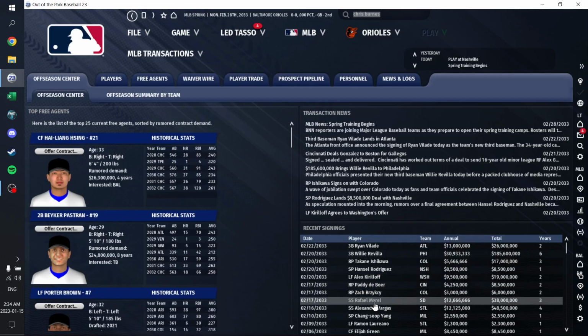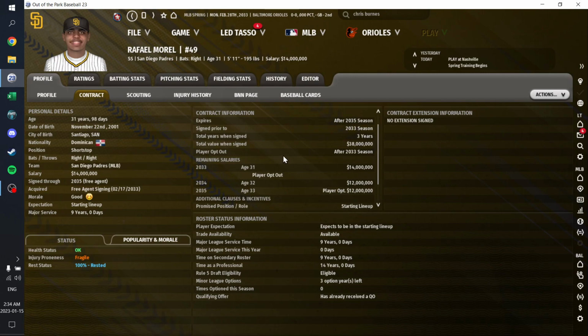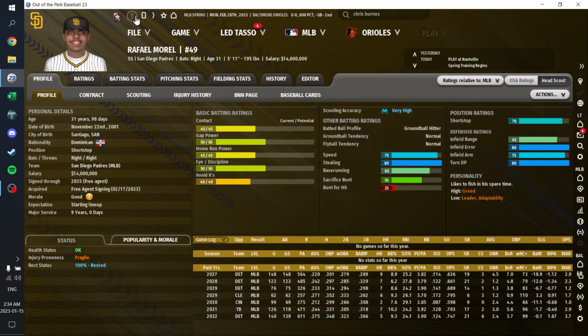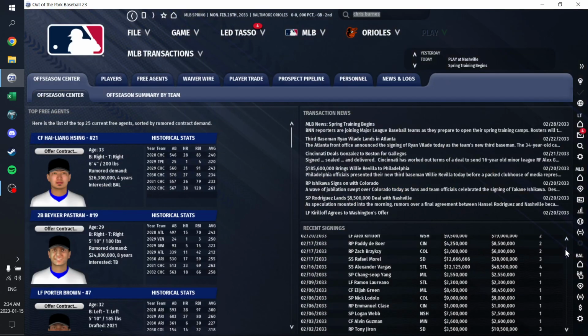And then you got Rafael Morel at $38 million for nice, interesting couple player options here in the 3-year contract for San Diego. Lost a little bit of range in the offseason. I had him go down from 70 to 65, but still a really, really good defending shortstop with a pretty nice above average bat for a shortstop. Shortstop that gets almost 100 WRC plus every single season is pretty awesome there. So really nice value.